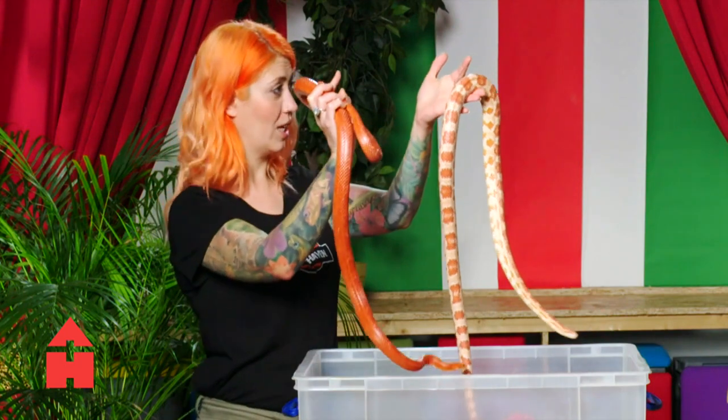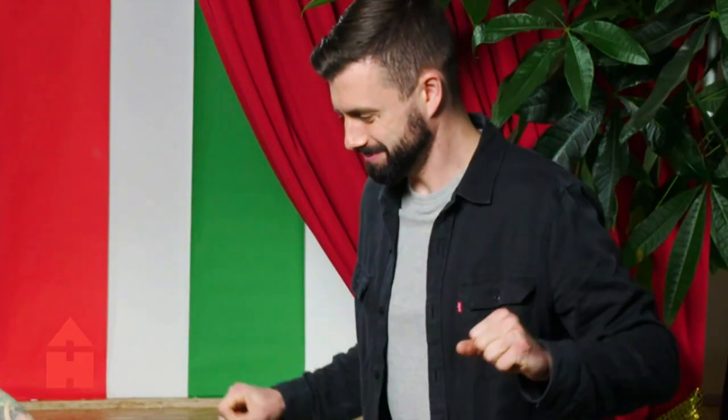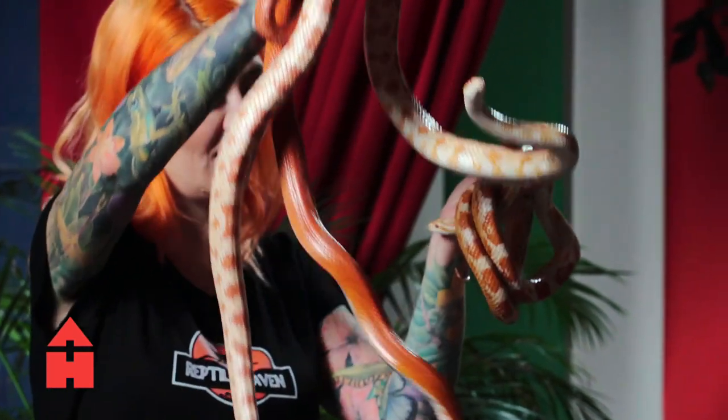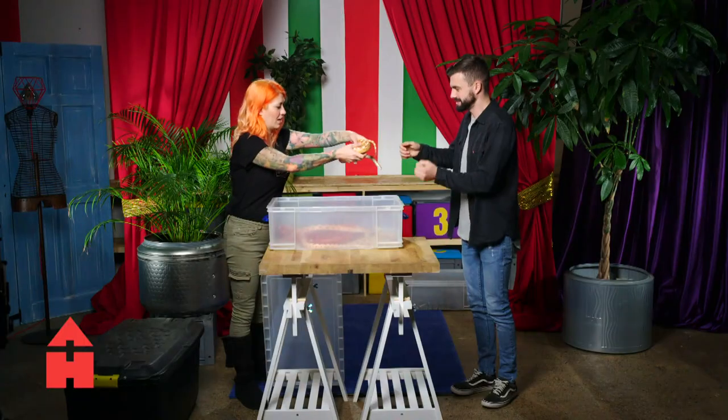So these are actually both corn snakes. Hi, Ginger. Actually, all three of them are corn snakes. Okay? Yep. So who would you like to hold? Oh, wow. Don't make me choose. Do you want to start? Do you want to go with Pretzel here? I'll go with Pretzel, yeah. Okay, so here's Pretzel.